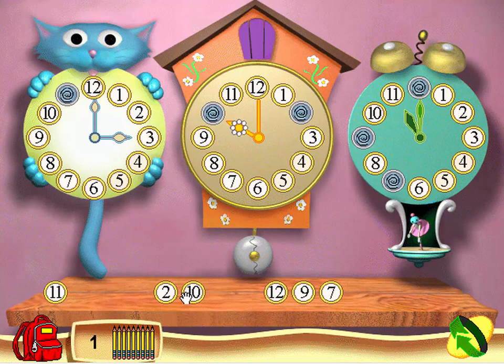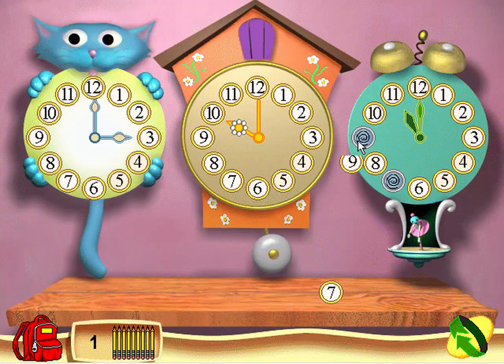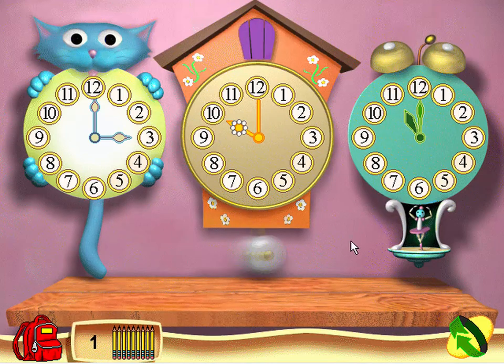Oh no, they broke again. Click on the number pieces, then put them back on the clocks. You got it! You got it! You're clever with clocks. You earned a school supply.